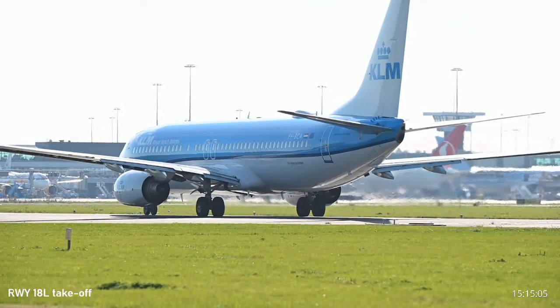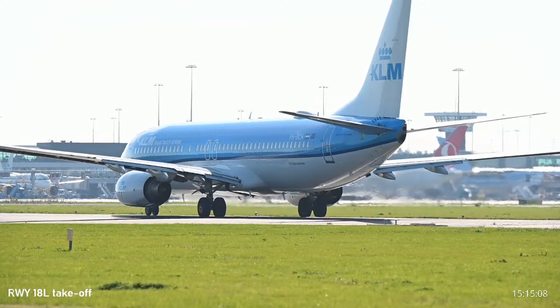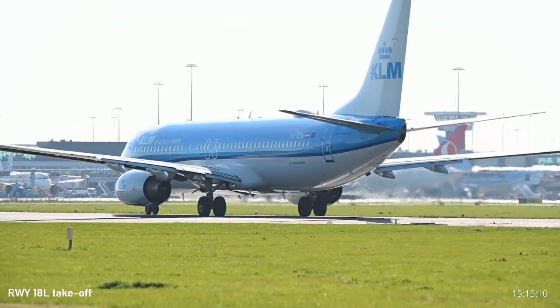Oh, Waters is looking at the TV. Well, that's good to know. How many inches is the TV? Because I'm really curious to know how it looks on a big screen.